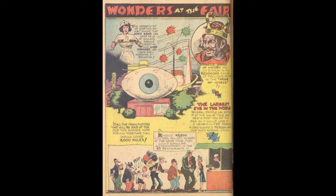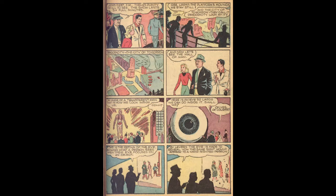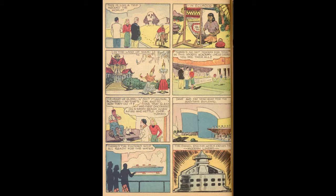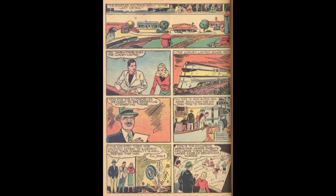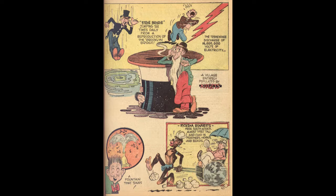Other interesting strips in this issue include Fairs 1851 to 1939. It's a one-page strip drawn by Sheldon Moldoff, and it reveals such information as the New York World's Fair covered 1.2 million acres at a cost of $156 million, and they expected 60 million visitors that year. From the Fair Corners is a one-page strip also drawn by Sheldon Moldoff, featuring information about the Trylon and the Perisphere. Hanko the Cowhand is a two-page strip drawn by Craig Flessel.